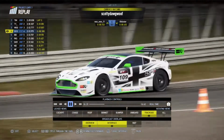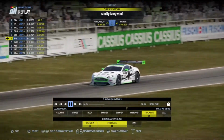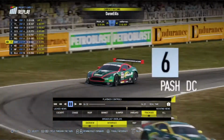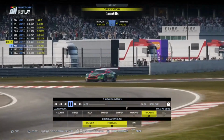So clearly it's a team tactic that they've got to keep the tyres warm. As he goes out the corner, nice line through there from Bids. Pash is still ahead of Darren. Darren's just fallen off the back of Pash a little bit. Martin just had a bit of a moment into the chicane as he goes wide on the entrance, but then gets the car tucked back in.